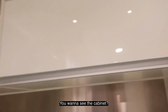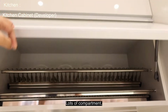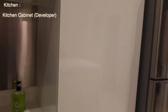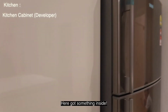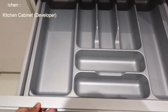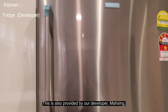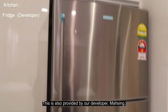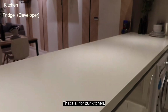You wanna see the cabinet? I really like the cabinet. It has a lot of compartments. See. He got something inside. Ryan hid it. It's our satay. Yeah, got something inside. This is also provided by our developer, Masin. They give us this full-size fridge. Okay, that's all for our kitchen.